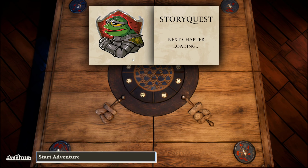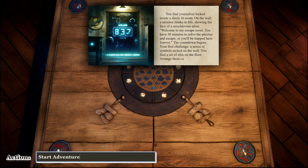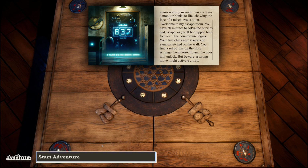After, you find yourselves locked inside a dimly lit room. On the wall, a monitor blinks to life, showing the face of a mischievous alien. "Welcome to my escape room. You have 30 minutes to solve the puzzles and escape, or you'll be trapped here forever. The countdown begins. Your first challenge. A series of symbols etched on the wall. You find a set of tiles on the floor. Arrange them correctly and the door will unlock. But beware, a wrong move might activate a trap."